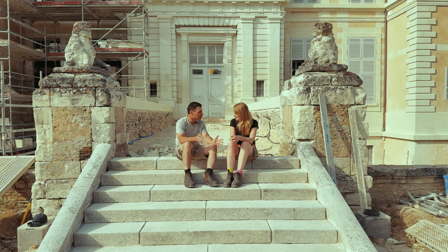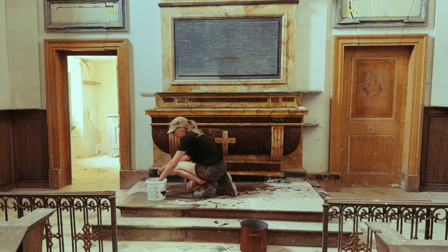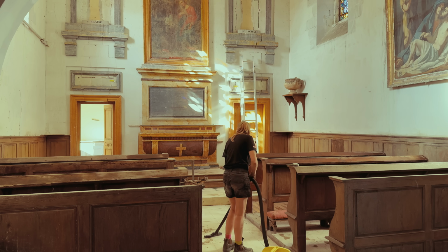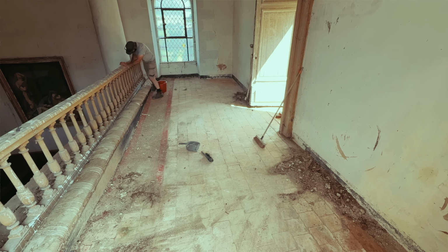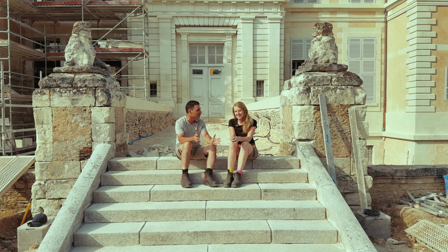And this week, for the first time, we thoroughly cleaned the chapel in anticipation of our wedding. And that chapel is such a special place for us, and cleaning it this week in preparation for our wedding was such a special moment for us that we've devoted a separate video just to the journey of cleaning and preparing that chapel for our upcoming wedding.